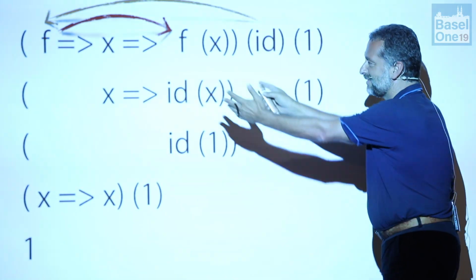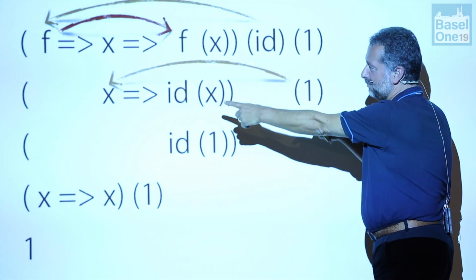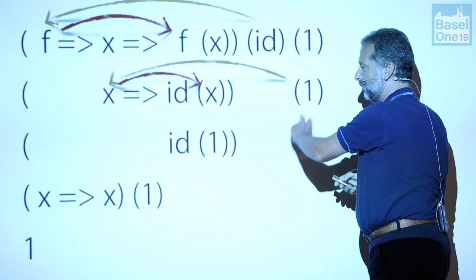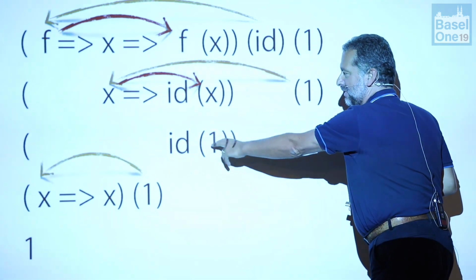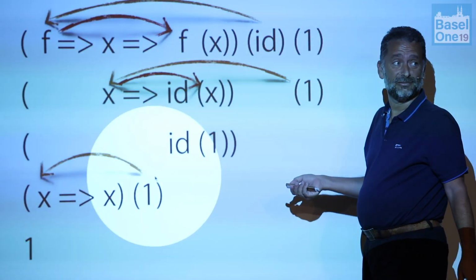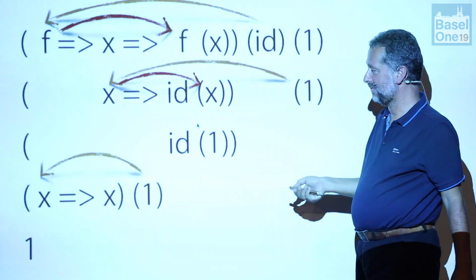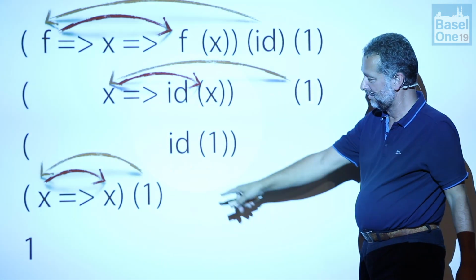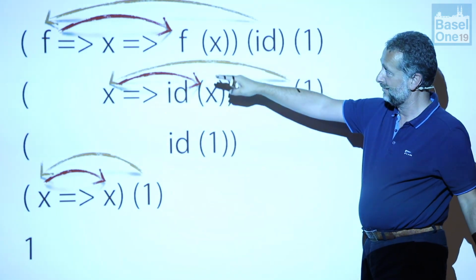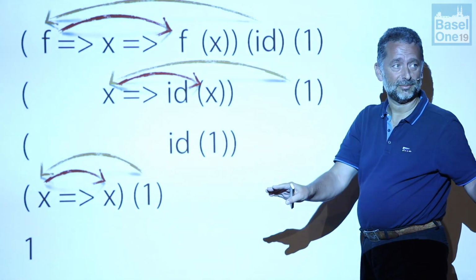Okay. Here's a second one, another function and another argument. So, same chore, right? We take the x, put the 1 in wherever the x is, the x goes away, and the 1 comes in. Then we have ID applied to 1. We can actually expand the ID. We have created ID on the first slide as x to x. We put this in here instead of the ID. Then we can pass in the 1, and we get a 1. Every single line on the slide is fully equivalent to all the other lines. There is no difference between them.